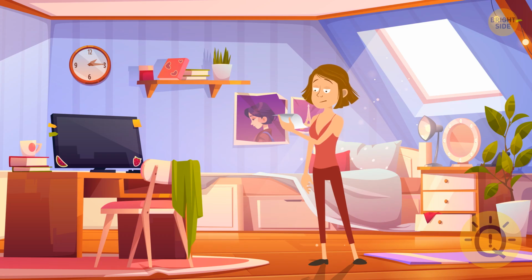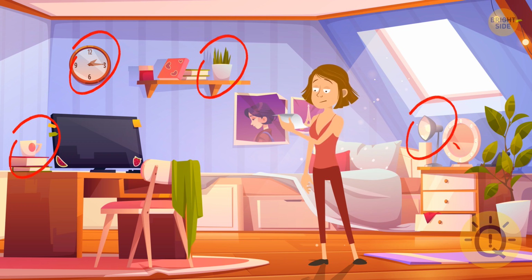The note is basically a map of Sophie's room. You just have to find the object she drew. Following the pattern, here's a box. The necklace must be there.